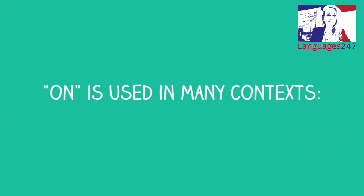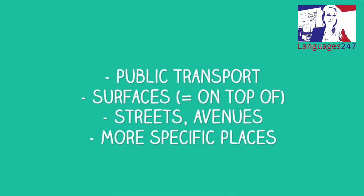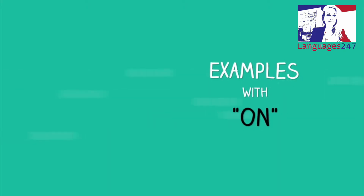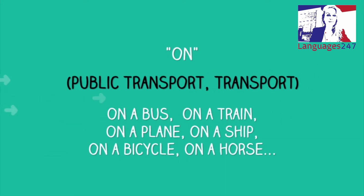On is used in many contexts. Public transport, surfaces, on top of, streets, avenues, and more specific places. Examples with on. On public transport or transport. On a bus, on a train, on a plane, on a ship, on a bicycle, on a horse.